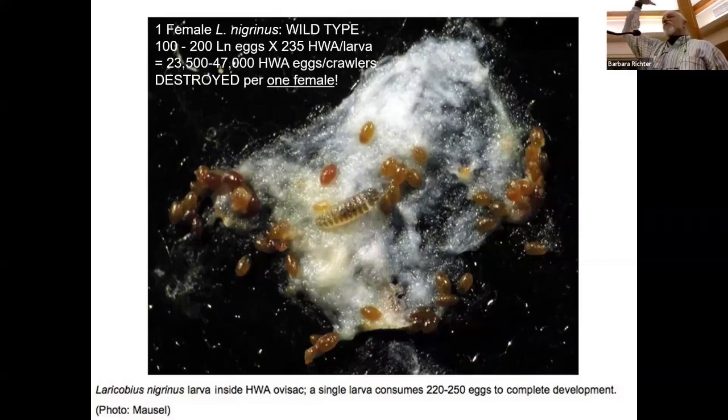They will catch crawlers, bite their head, blow them up and down like a balloon a few times, and then suck them dry and then pop them out of the way. I love to watch that stuff.